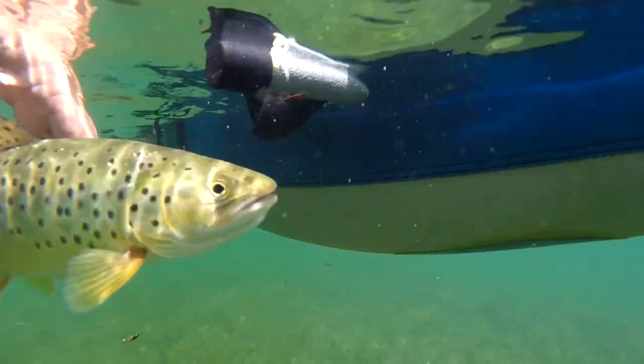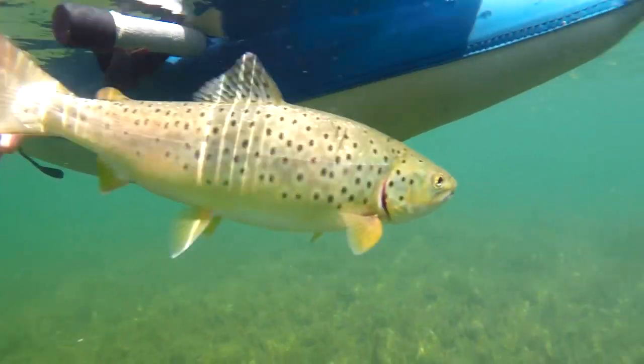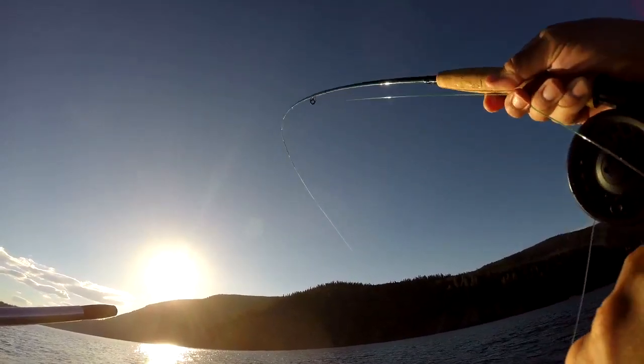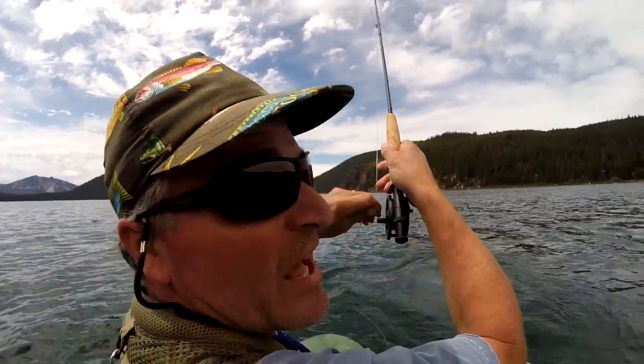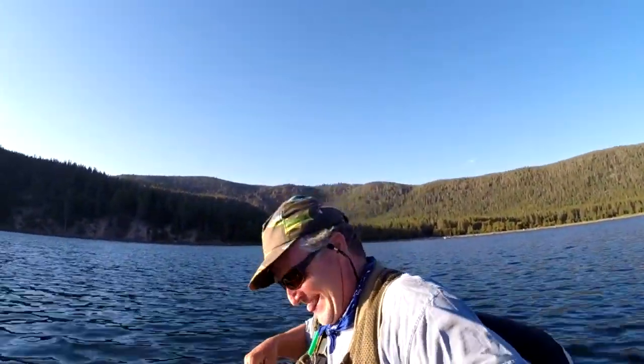Rainbows and browns, they're both really good looking fish in this lake. There's something about the way they grow. The colors and the spots. And you know, even the kokanee. Even the kokanee are really pretty. Just super silvery and gorgeous. Very much so.